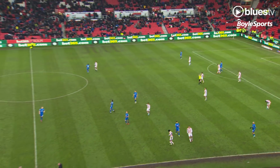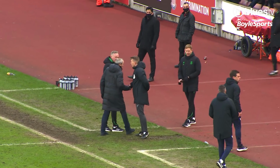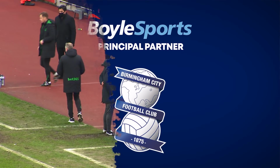And that will be the last of the action at the Bet365 Stadium, as it's finished in a draw in Staffordshire. It is finished Stoke 2, Blues 2.